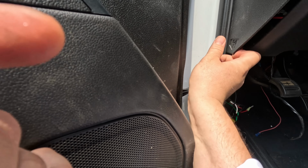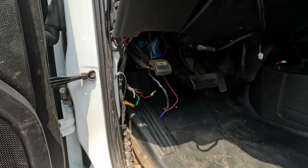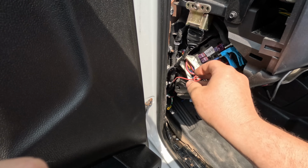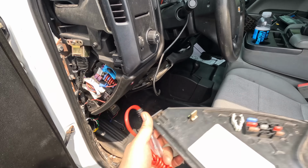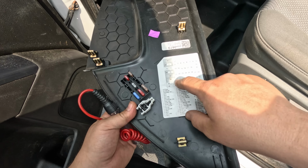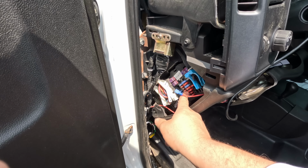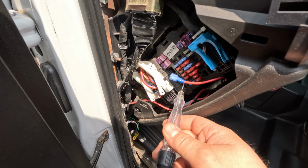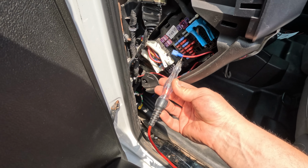So here's the fuse box, I think. Alright, and we got some disconnected stuff. Alright, let's get the chart. We need the cluster fuse. IPC 10 amp 34. There's this guy. This 10 amp must be 34, right here. Connect that to door jamb. We got power on that side, and power on that side.